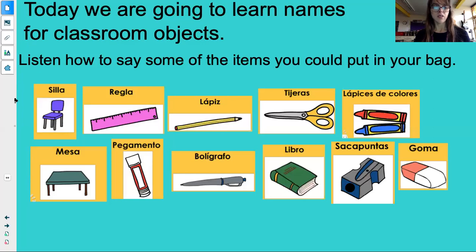So here are the classroom objects that you are going to learn the names of today. Yes, your rucksack is so talented, it could even have a chair and a table in it. I'll say the names, you repeat after me, and while you're doing that, you can think about what you would put in your rucksack. Here we go. This item here, it's a chair. Silla. Great, because you remember double L says yeah.